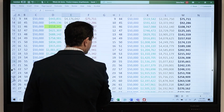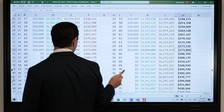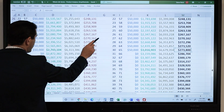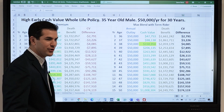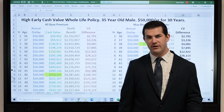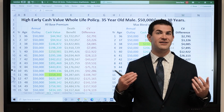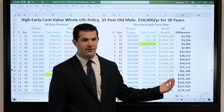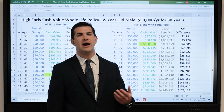Let's take a look long term. Big difference. A lot of money in both of them, but close to $300,000 more in the max blended policy. Overall though, where this is strongest, it's in the name, in the early years because I have more cash value up front. That's the kind of stuff I want to be aware of. If I really need or want more cash value up front, maybe I own a small business and this is an asset on my balance sheet. This becomes very attractive now.